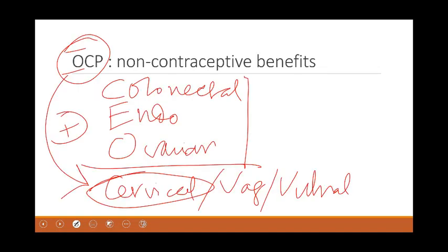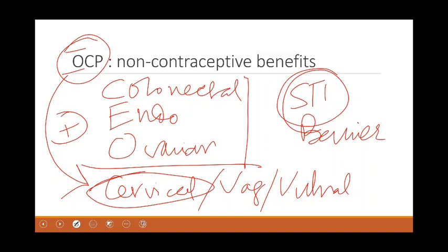One more thing that OCP doesn't prevent is STIs. To prevent STI, you need a barrier. Nothing except a barrier can prevent STI among the contraceptives. So that's what I collected. This was an option probably. So STI and cervical cancer are not prevented by OCPs.